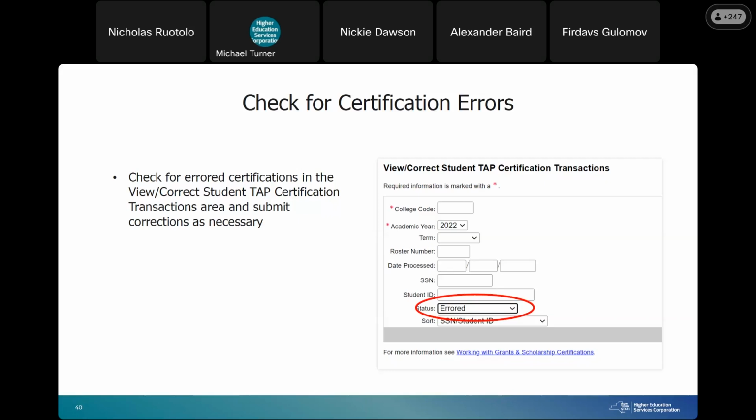You might have some errors because you certified too early. If you're a 2-year school that offers PTS, that receives PTS, you might have students who are getting part-time TAP and PTS, where TAP is being held hostage by the PTS scholarship, where PTS requires end-of-term certification. So if you're a community college, student has part-time TAP and PTS, you certify now, it's not the end of your fall term, it's going to error out saying that they're a PTS recipient, resubmit when the term ends.